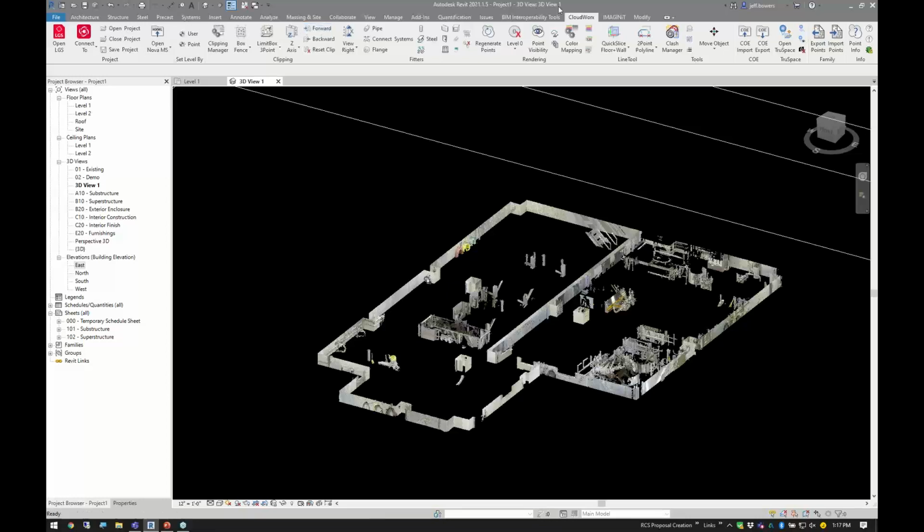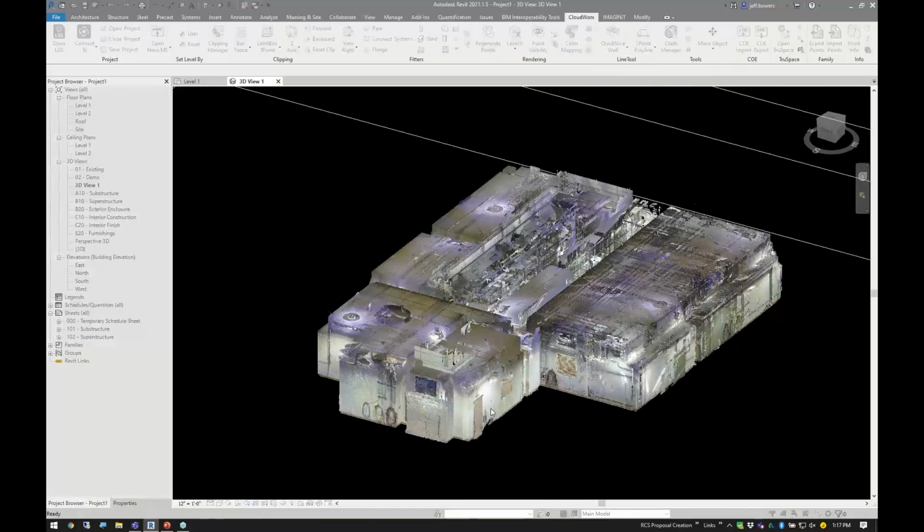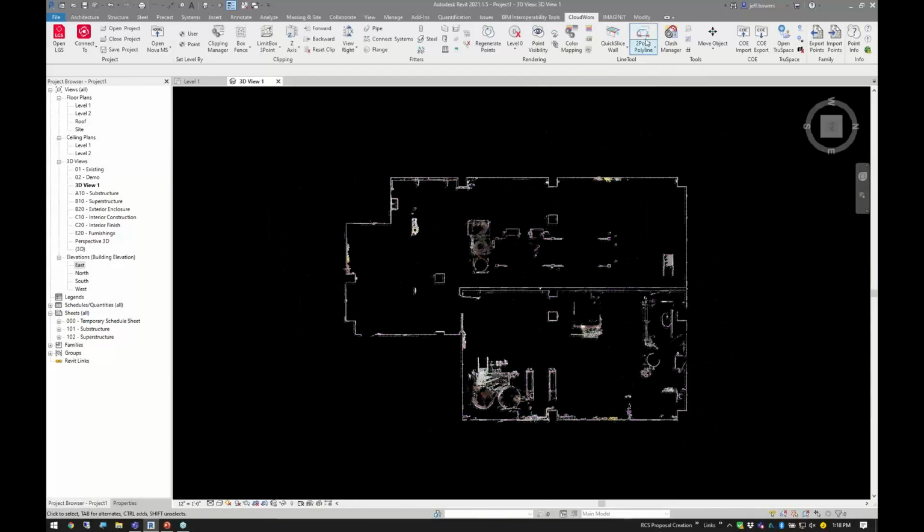One of the tools that I am a big fan of is called Quick Slice, and I'll show you this, and we'll talk a little bit about some mechanical and things like that. I can actually come in here, do a quick slice on the wall, and it creates my floor plan.